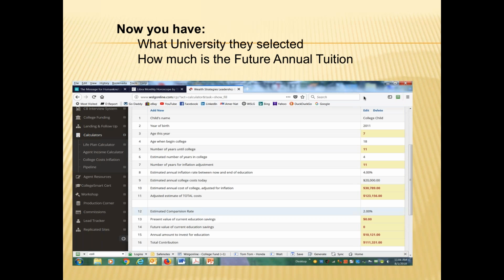So you see there's the name of the child. I've put college child. In this instance, the child was born in 2011, so they're 7 years old. So they've got 11 years till they're 18 when they're going to start college. And they're going to be in college for 4 years. Now, we assume that the inflation rate of the college tuition is 4%. And we all know it's higher than that, but there comes a point where it just gets too big of a mountain to climb, and it gets too overwhelming. And so we want to make sure it's at least realistic.